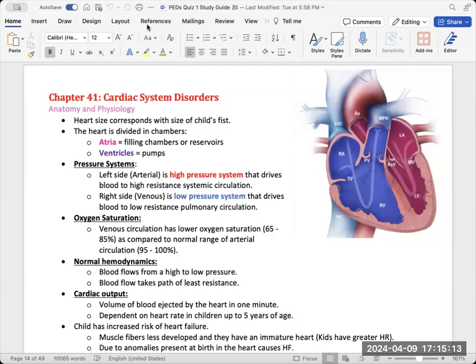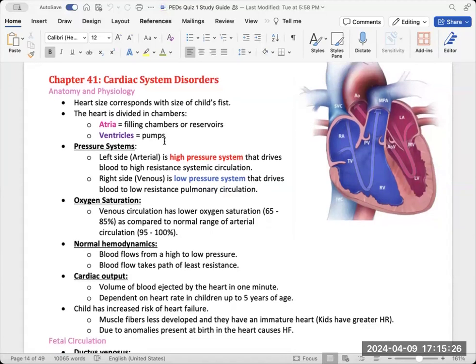So we know that the heart has four chambers, right? We know that there's the atrium, which fill, and the ventricles that pump. We know that there's different pressure systems. So we have the left side, which is the atrial side, which is the higher pressure system, right? And we need that because that's going to promote systemic circulation. So it needs a higher resistance and a higher pressure to do that, to meet the needs of the body. Whereas the right side is the venous side, and it is the low pressure system.